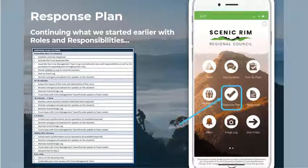So make sure that you're completing that section, allocating the roles and responsibilities, and following that through to the response plan so that you can take the stress and the concern and the thought out of your response. And you can easily be guided through.